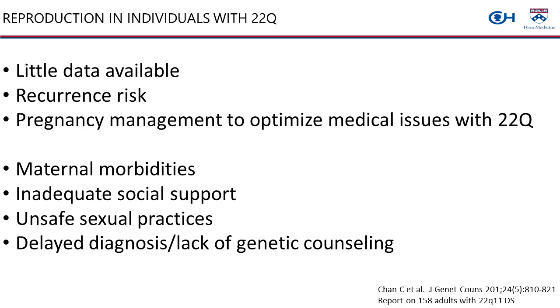For men and women who have 22q deletion and are considering becoming pregnant or parenting a pregnancy, there really is very little data available outside of knowing what recurrence risk potentially is for someone who is themselves affected. But one of the key and important aspects of this, just like with any woman who's entering a pregnancy that has a chronic medical condition, is that we're optimizing any of the medical issues that can be associated with 22q.